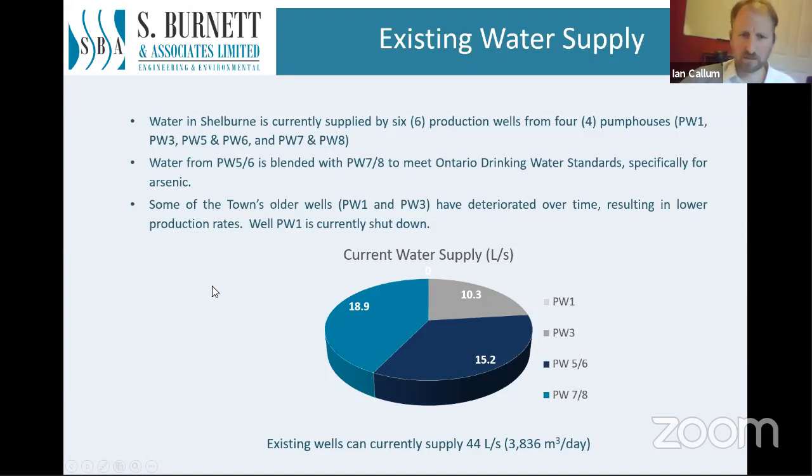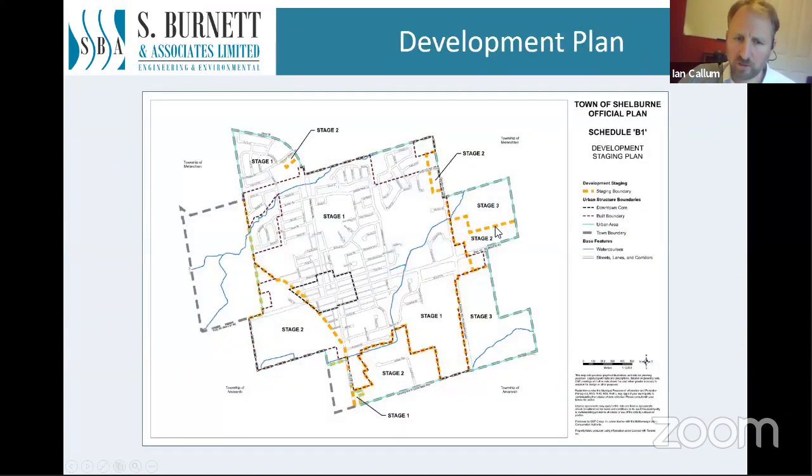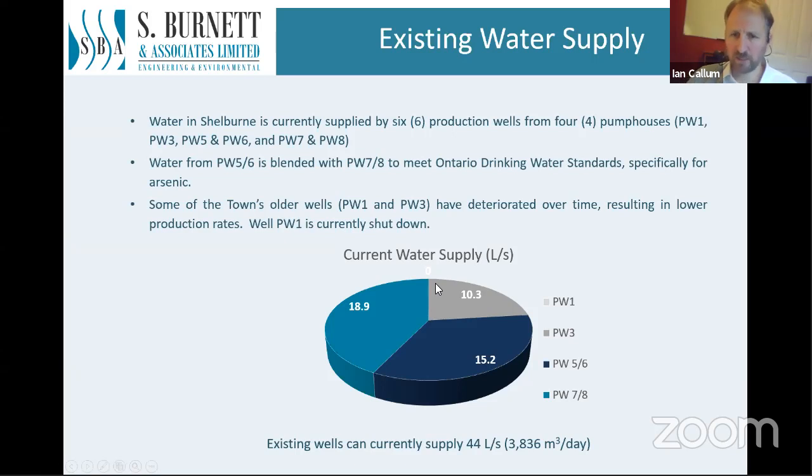Some of the town's older wells, PW1 and PW3, have deteriorated over time, resulting in lower production rates. And currently production well 1 has dropped to a level where the well has in fact been shut down. The graph below proportionally shows where the existing supply of 44 liters per second, or 36 cubic meters per day, comes from in the town of Shelburne. And there's the 0 up there just to denote the shutdown of PW1.